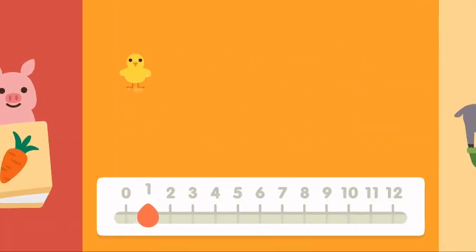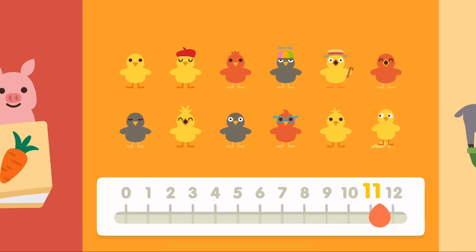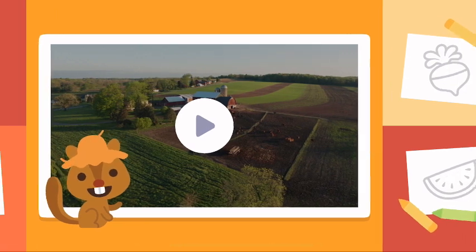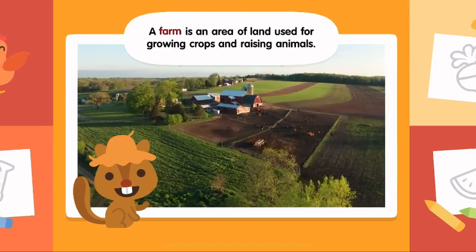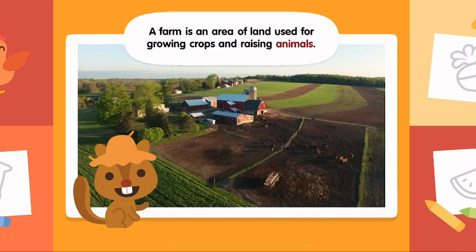Zero, one, two, three, four, five, six, seven, eight, nine, 10, 11, 12. A farm is an area of land used for growing crops and raising animals.